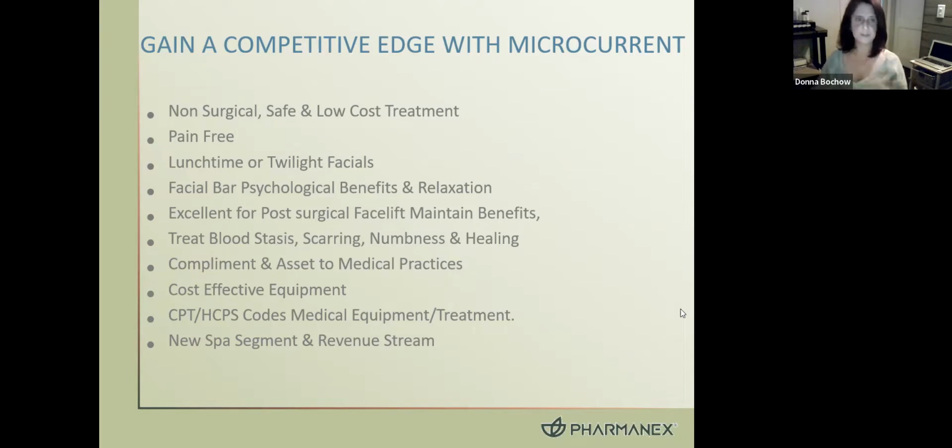We can do lunchtime facials, twilight facials. I used to do a lot of twilight facials. We'd have wine, and we would do makeup, and we'd have reflexology, and it was a lot of fun. It's great for post-surgical facelifts and maintaining benefits, again, for the Botox. It's going to extend the treatment out with Botox and fillers. It's a complement and an asset to medical practice. It's cost-effective equipment. The other thing is, if you work with a professional or you have a license or you partner with someone that is licensed, they can bill out medically for medical equipment as well as the treatment. It's also a new spa segment and revenue stream.